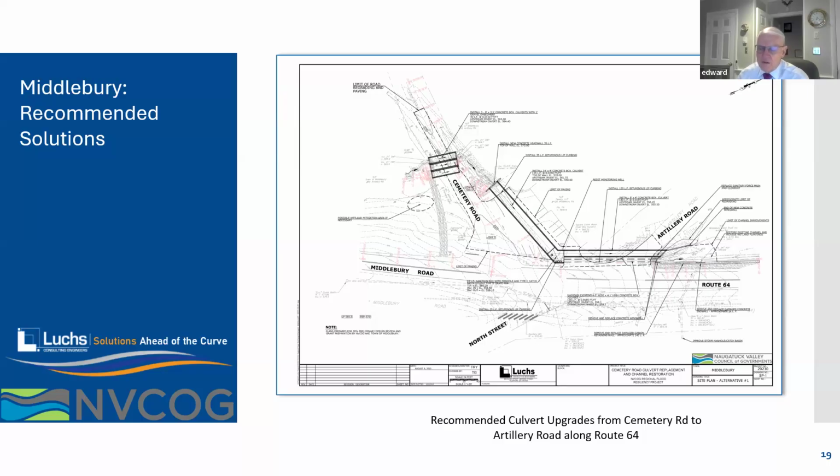Terry at St. John Town in Middlebury. What's the time frame on all of this? Do you have any idea, Terry? Well, we are wrapping up our report now with NVCOG and they're submitting it to the DEP. I don't know what happens after that.